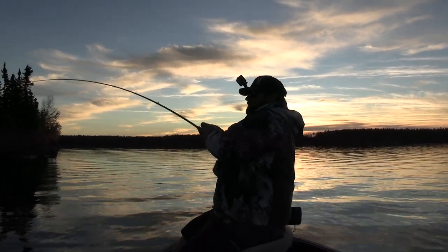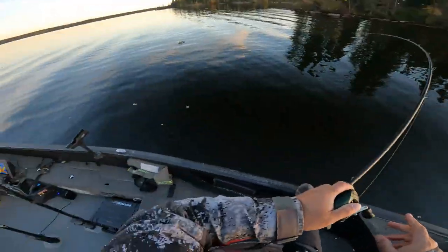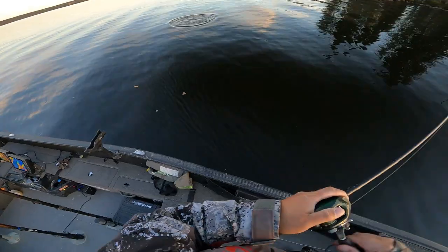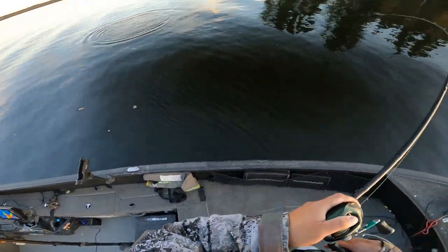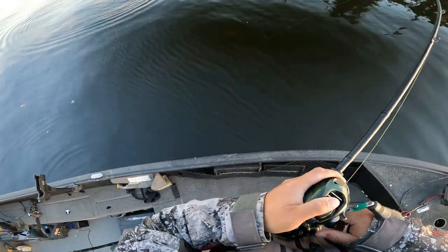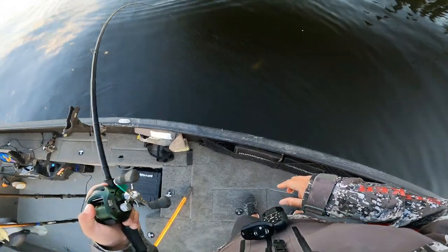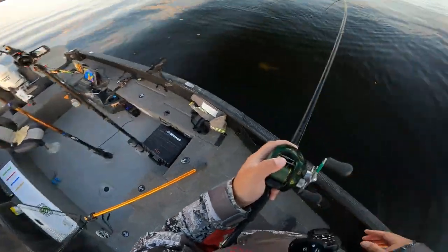Just continuing with my program. Nice and slow. As you can see, the sun is starting to set. This one feels decent, probably the same as some of the other ones. That's 33, 34. Oh, that's a nice fish. Beautiful. Like I said, continue with my same program, nice and slow.